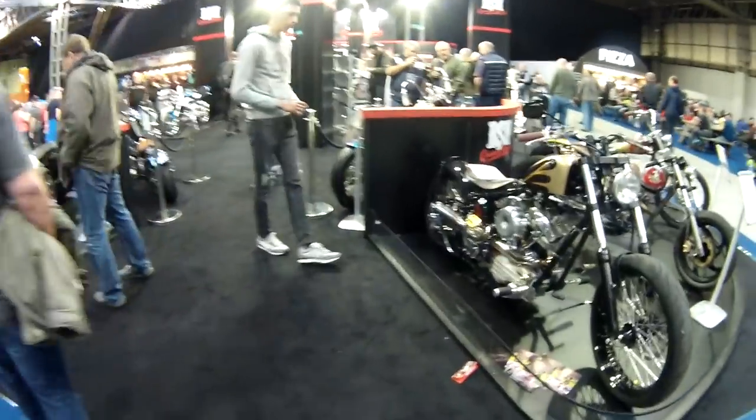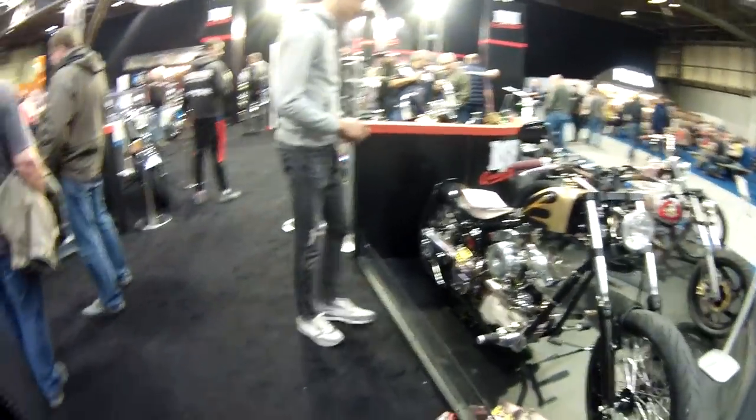Here we are, one of the leading custom bike magazines in the UK, Backstreet Heroes. I actually get their magazines. They're really good. I like them. Yeah. Nice.